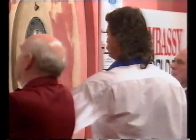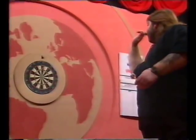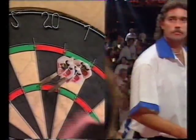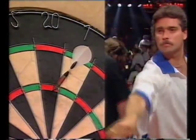Yes! That's the 12th leg to Steve Beaton. Well, what a saver, but this is the one he has to win. Leg. Andy to throw first. Game on. This is the one he's got to dig deep, as Beaton. 95. 2-2 in this, the third set. Andy Fordham leading 2-0.